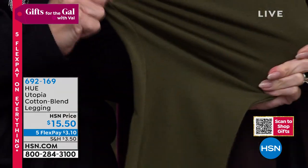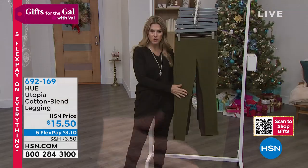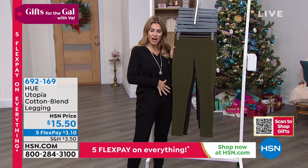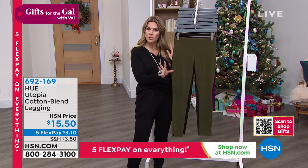Notice again, they're matte, but they're stretchy. They have 5% spandex, they're cotton and polyester, they bounce, they have that resilience. That flat waistband is so flattering, so if you do wanna do the half tuck or you're wearing a tunic over it, there's no bells and whistles, they're all solid, there's no prints, you don't have to worry about that.